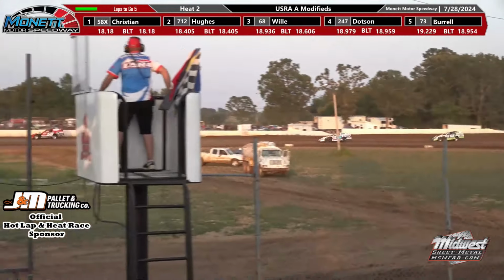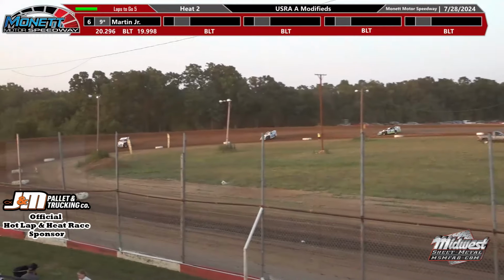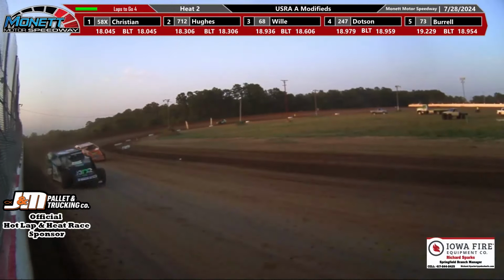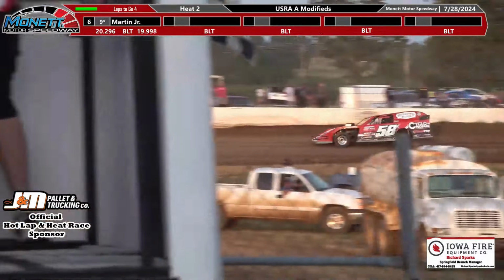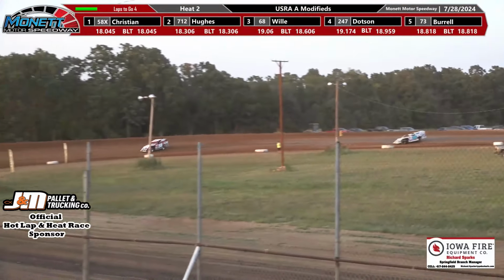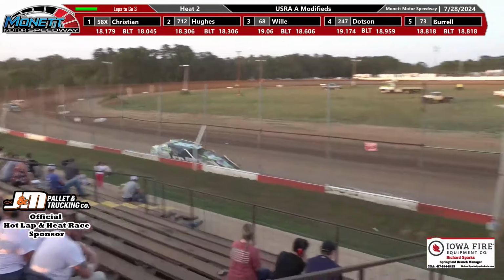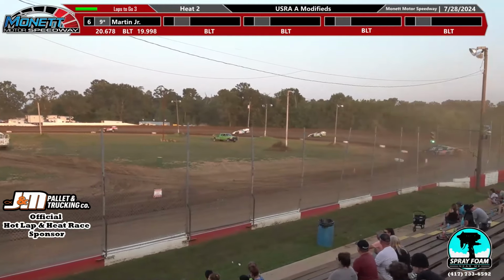9.87 second lead over the 712 of Trevor Hughes as they make their way down the backstretch through three and four. Coming to your halfway point here, Christian, the 58X, your leader running at 18.045 last time by. Trevor Hughes running at 18.306, just 3/10 of a second slower than that 58 machine. Christian, really, really fast around this Monett Motor Speedway tonight here.